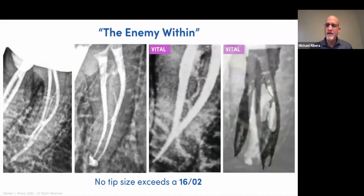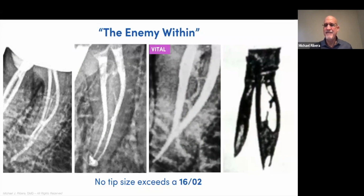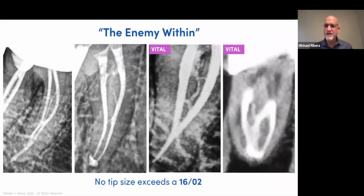Take a look at the one on the right side. Ladies and gentlemen, let me go back. This is a vital tooth. Two instruments in the main canals, not exceeding a 1602. Take a look at the coronal section right here. GentleWave was able to clean, dissolve, just eliminate this massive amount of rubbery, horrible, collagenous tissue and made it available for obturation.